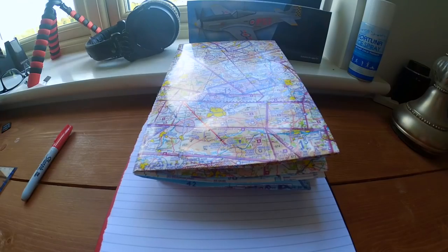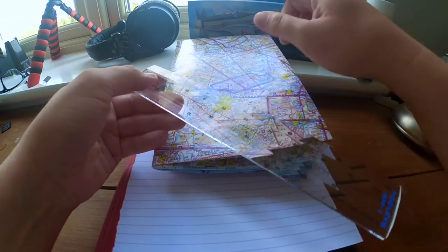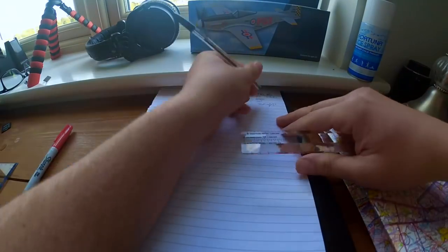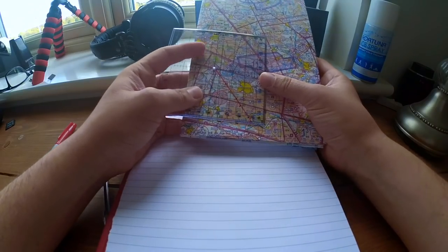So at this point, it's really worth measuring exactly how far you're going to be flying. We know that this is a 500,000 map, so we need to use the 500,000 scale. It's just shy of 21 nautical miles, which is going to be useful for figuring out how long our leg is going to take. So the next step is you need your protractor and your chart, and from there you can figure out your track required, which doesn't take into account any wind.